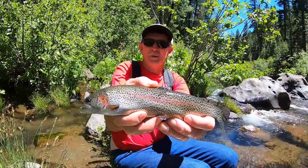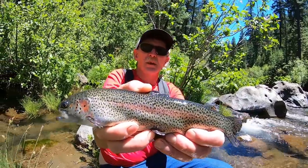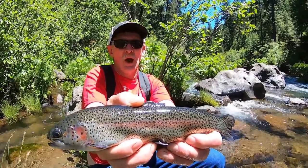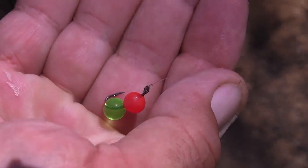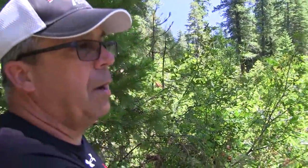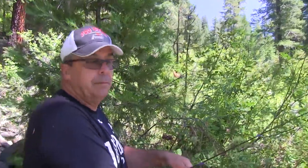Here we are on the McCloud River catching rainbow trout. They're getting ready for the 4th of July weekend. They're planting the McCloud River up around Fowler's Camp, and they are beautiful trout. So my premium bait I'm using today, bait of choice, is a green chartreuse fireball and a balls of fire egg. And I'm also using a small bobber here. As you can see out here, there's a lot of boulders and it's real easy to get hung up. So just a small bobber, a couple split shots, and game on.